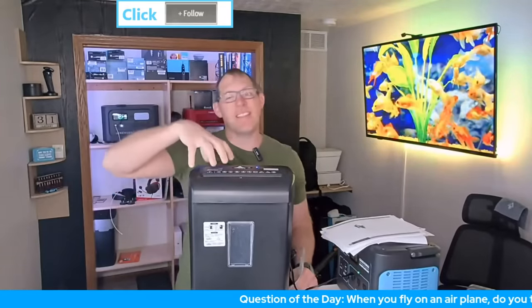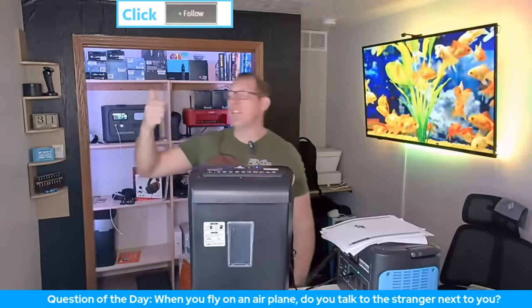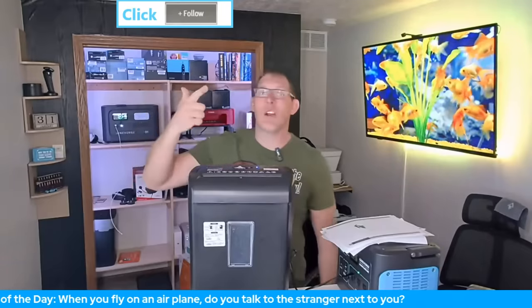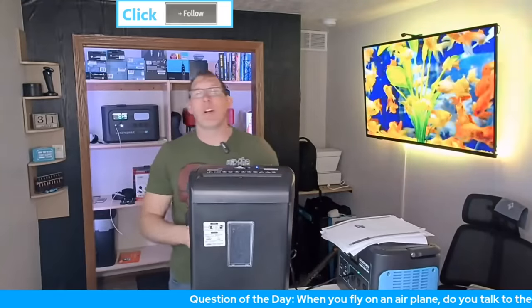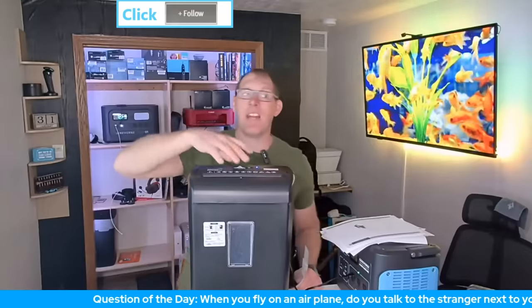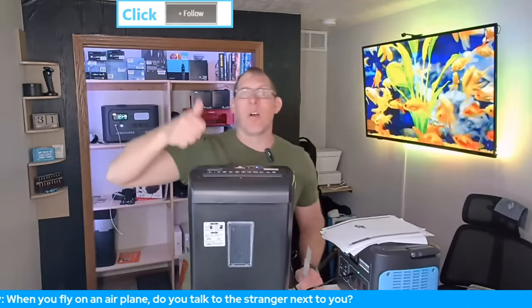So here's what I say with paper shredders, some things that matter. How many sheets of paper can it handle? This is a 10 sheet paper shredder. Does it do credit cards and staples? This one does credit cards and staples. It's got a little slot with a picture right on the front that says, here's where you put the credit card, and you put it in vertically. So most of your shredders that are 8 sheets and above can handle credit cards and staples real well.